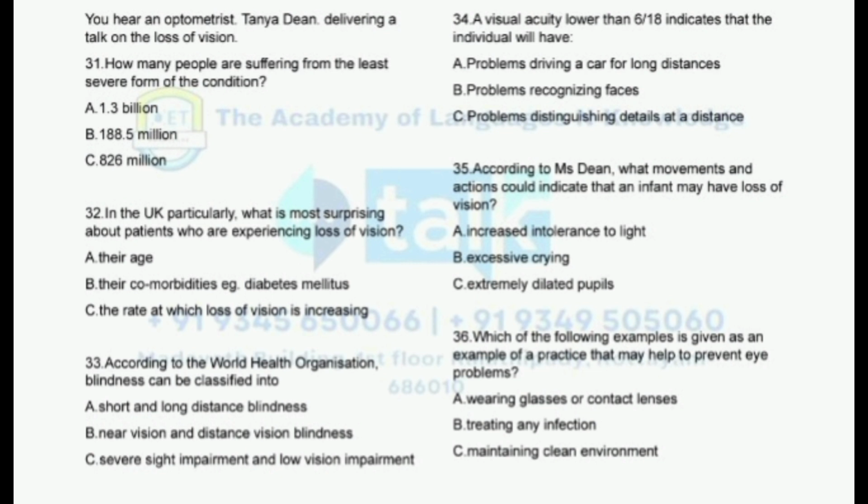Causes of blindness vary, but susceptibility to loss of vision can be heightened by various risk factors. These include age, certain health conditions like diabetes, and freak accidents. It is worth noting here that people of a lower socioeconomic status are also more at risk of loss of vision.